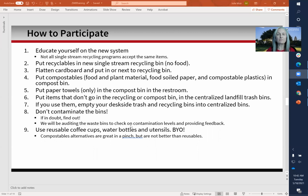And lastly, and really very importantly, as we come back to campus, it is really important to use as often as possible reusable coffee cups, water bottles, and utensils. Bring your own from home. That way each day you can take your materials home to wash them. And this really helps us reduce waste. Compostable alternatives are great in a pinch, but they're not better than reusables.